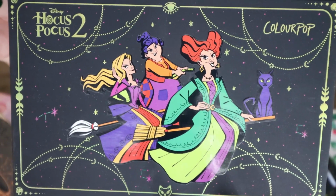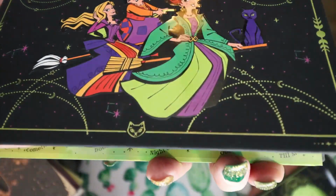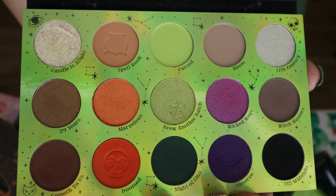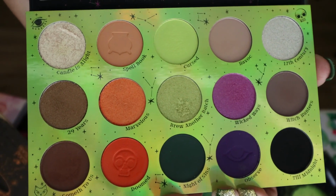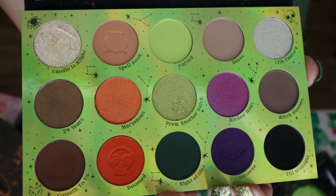And then finally, this year's Hocus Pocus. This is the It's All Hallows Eve palette. This one is my all-time favorite. This is the one I reach for the most. This is the one that immediately makes me want to create eye looks. The looks I did with this palette were so incredibly fun.